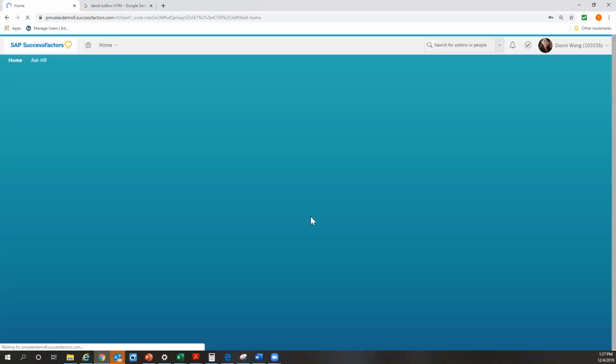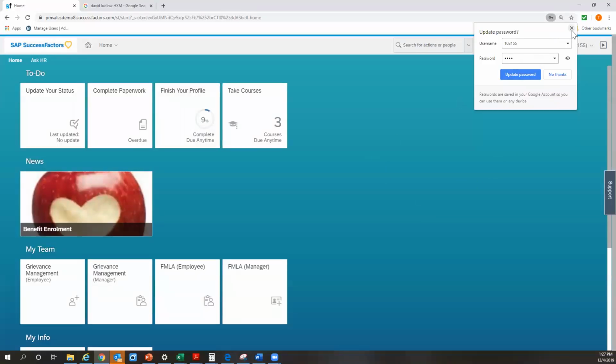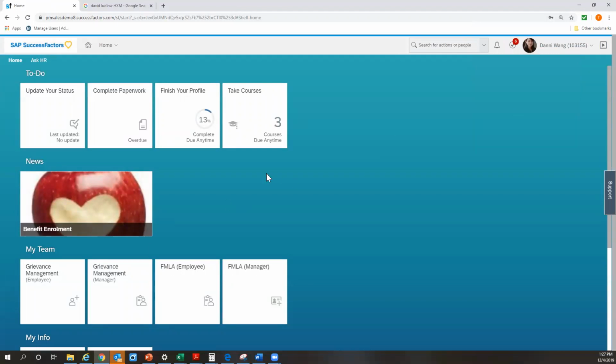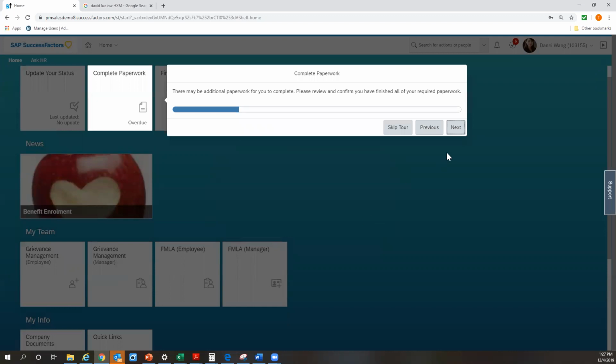So as we log in as Danny inside the system, we know that she's not used to being in a product like SuccessFactors perhaps. So we give her instructions specifically on how to navigate the system. There are two options that we can do, and one is we can tell her how to take this new hire tour where it steps her through the process so that she knows specifically what she wants to do. So the first thing she's going to do is complete her proper paperwork.